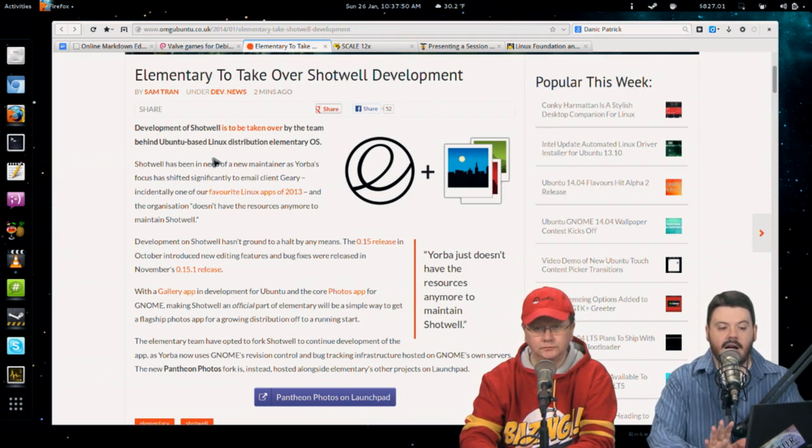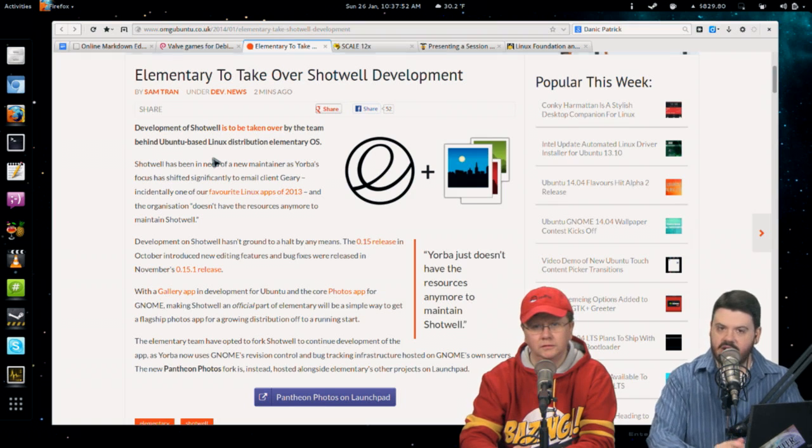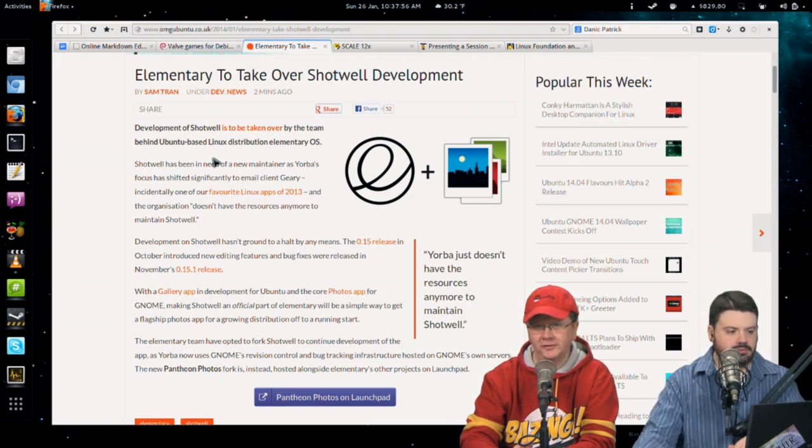I hope the elementary OS design aesthetic is applied, but I hope functionality isn't removed. I'm sure the aesthetic's definitely going to be applied, and I doubt they would remove functionality simply because that really doesn't make any sense unless there's like a conflict somewhere with their aesthetic changes.